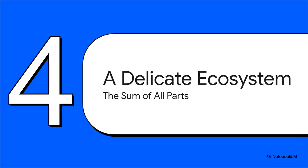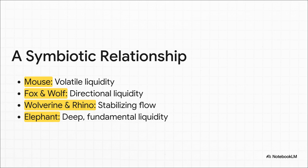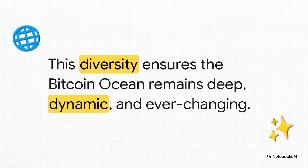So when you put it all together, what do you get? You start to see that Bitcoin Island isn't really defined by any single animal. It's this delicate, almost symbiotic financial ecosystem, where the real liquidity comes from the super complex interactions of all its inhabitants. Right. Each group provides a different but absolutely essential type of liquidity. You've got that volatile, surface-level churn coming from the mouse, then you get directional momentum from the fox and the wolf. The Wolverine and Rhino, they provide that stabilizing mid-level flow, and it's all built on the deep, fundamental reserves supplied by the elephant.